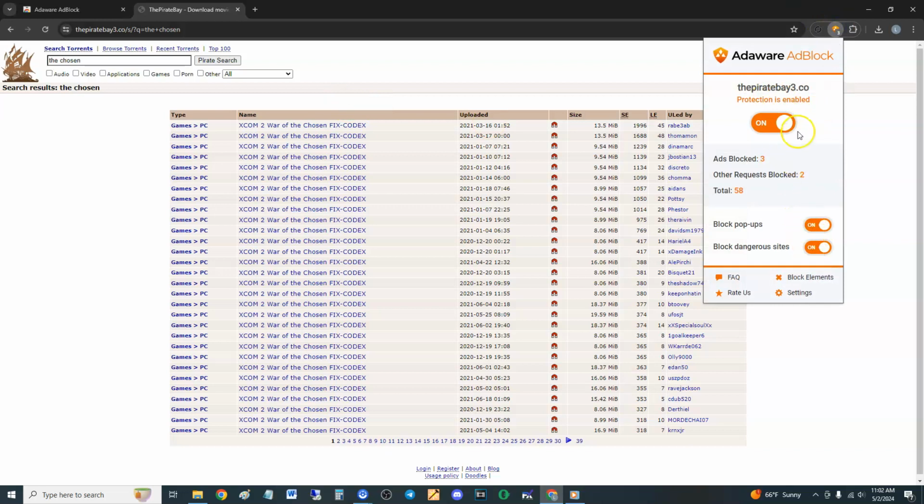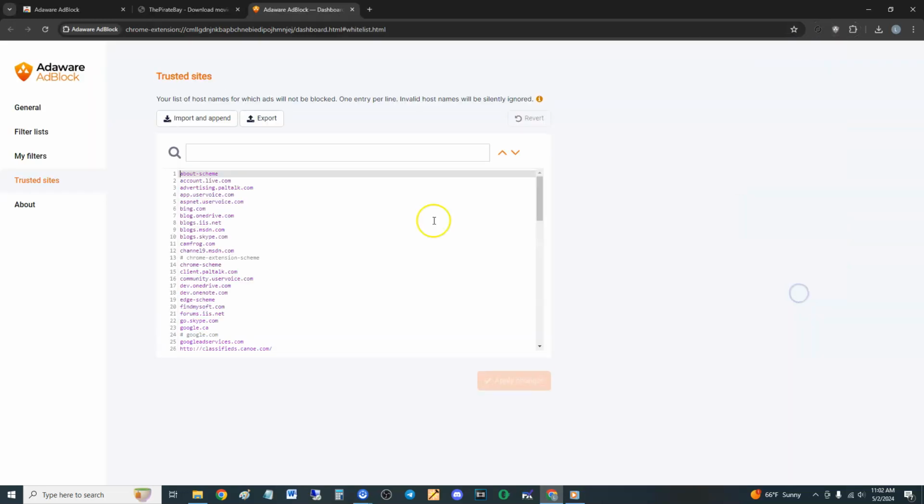The only thing that annoys me about it, and I'm going to have to give it maybe a 2 out of 5 stars. It works. We'll give it a 3 out of 5 stars review, because you got to keep turning it on every time. And not only that, the trusted sites, it's weird. You should be able to type in the website and hit add. So I'm going to give it 3 out of 5 stars.